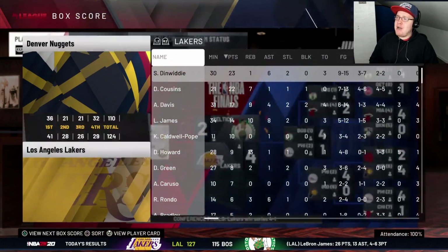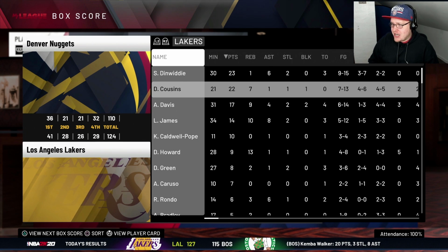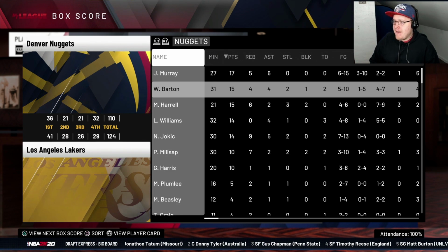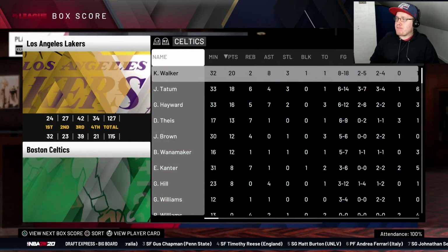This team freaking dominates in these simulations, bro. And I guess getting Dinwiddie, plus they got DeMarcus Cousins on here. I don't know why this roster has Cousins as completely healthy, but Durant's just out, you know? I don't know. But it is what it is.